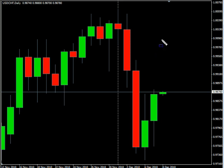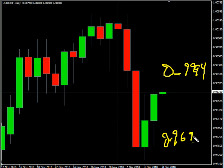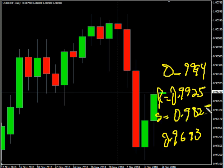Now the US Swiss. This pair moved to the upside, closed higher. We are looking for it to continue overall long-term moving sideways. Bias is sideways. Look for it to potentially go as high as 0.9994, possibly as low as 0.9693. Look for some resistance around 0.9925 and look for some support around 0.9825.